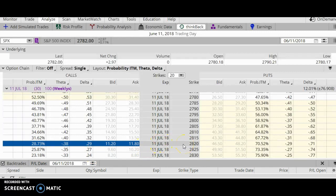This is the call option that I'm going to sell. This is the July 11 expiration date, and the strike price is 2820, and the bid is $11.20. So to sell this option, I'm going to click on the bid, and that means I'm going to get paid $1,120 for one contract. And to come up with that number, you just take the premium, 11.20 times 1 times 100. So you're going to receive $1,120 up front.